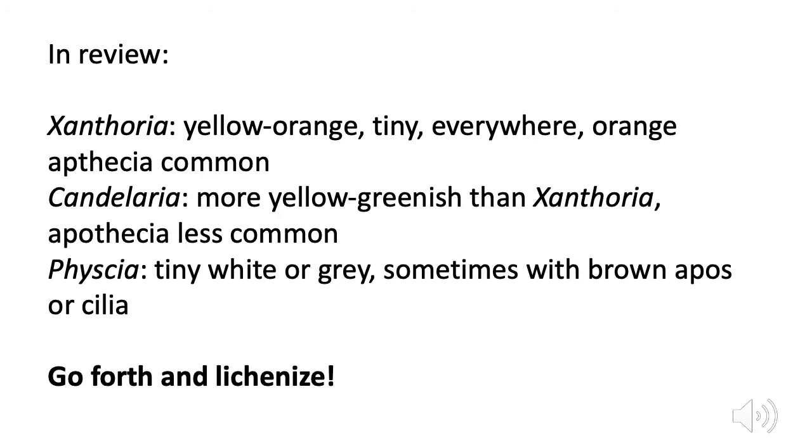Okay, that's our first three lichen genera. In review, Xanthoria is yellow-orange, tiny with orange apothecia. Candelaria, more yellow-green with apothecia, less common. And Physcia is tiny white or gray, sometimes with brown apothecia or cilia. All of them are absolutely everywhere, so go forth and lichenize and look for them on your street trees.